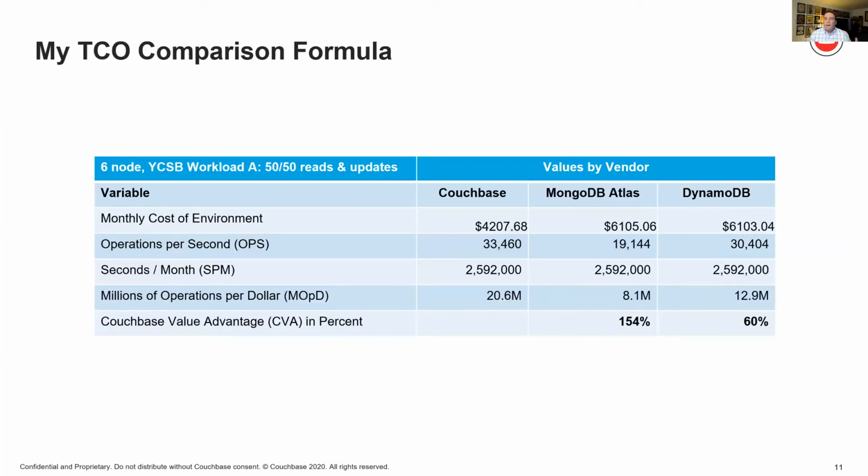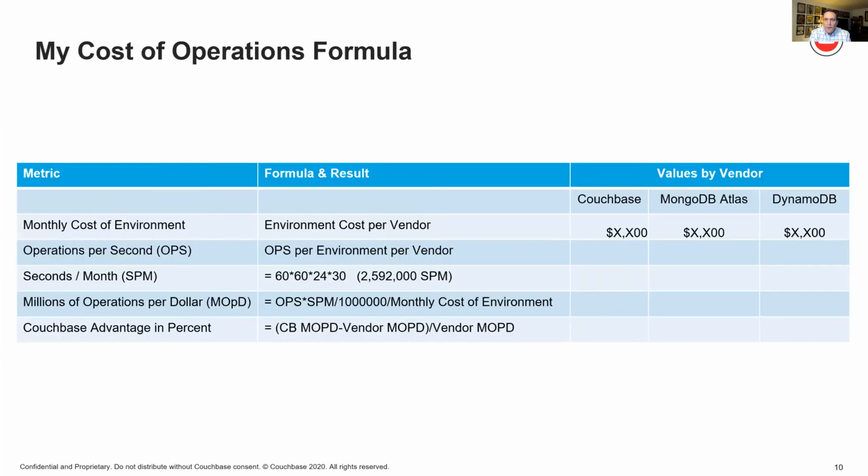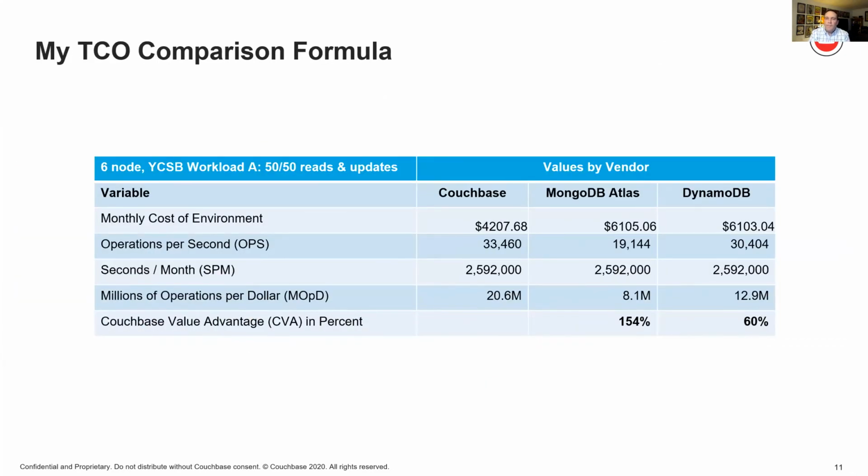So when you look at an example of this comparison formula, what I've taken here is that first set of numbers from this particular test. I've taken the low end one, the most competitive one on the lower right hand side, 6 nodes and 50 million records. And so that's what I'm evaluating here. And then if I were running that for a month, it would cost about $4,200 for Couchbase, $6,100 for MongoDB Atlas, and the same because we performance matched the DynamoDB environment to MongoDB, about the same.